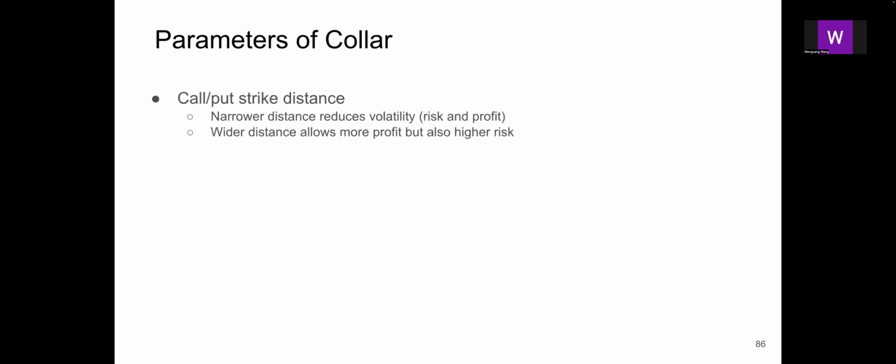Or you could pick a wider distance. You allow the stock to go high by quite some distance to get more profit. But because the very out of the money call is very cheap, you won't sell it for much money. That means you don't have enough money to buy an expensive put. So your put strike would be lower, which gives you higher risk. So this is the trade-off you need to pick depending on your risk tolerance. And I would say pick a distance that has the maximum risk you can tolerate, so that it allows you to pick the highest call strike to maximize your potential gain.